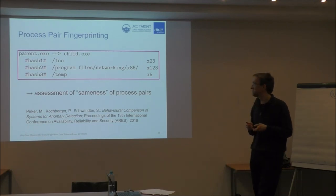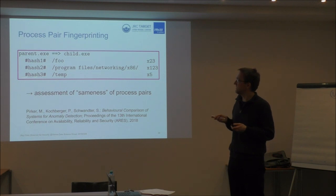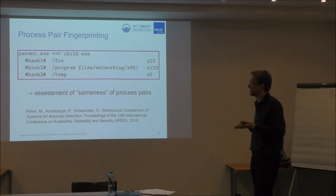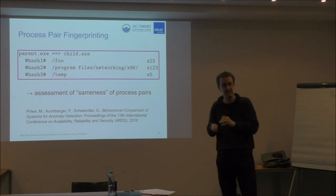So we figured out a fingerprinting algorithm for that, which compresses down the event information to what processes are starting, what processes, and what they are actually doing, which gives us a tool, a data structure for the assessment of the sameness of processes. So we can start to compare processes on this system with processes on the other system.